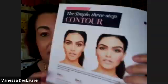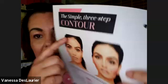So this one here is actually in the little booklet. It's a 3-step contouring also. And if you notice on here, it's got little lines. It's pretty much great for every face shape, but it's not perfect, right? But I would start with this with yourself and maybe with your customers too, because you can play around with it. If you do the same thing on every face, you'll see the different looks it gives, right?